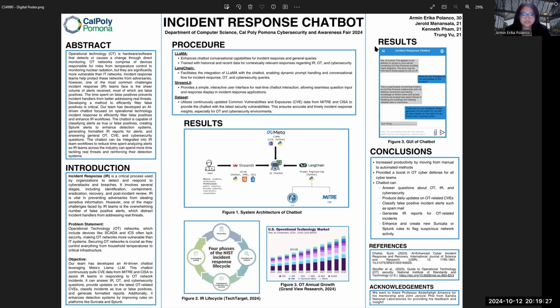To further enhance usability, we built in Streamlit, which is a user interface framework that has an intuitive front end. This makes it seamless for responders to interact with the chatbot with minimal to no technical expertise.